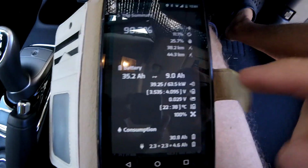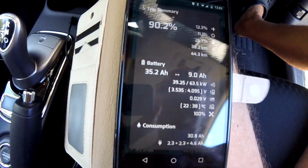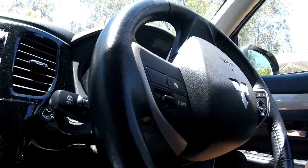From our earlier trip, we left the car with 9 ampere hours left, so it was below 30%, around 27 I think. I'm sure now after 2 hours, you know what will happen? The engine will kick in straight away. State of charge is so low now. You listen. There you go. Engine kicked in.